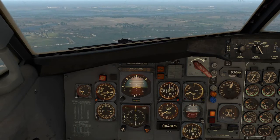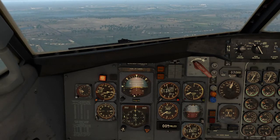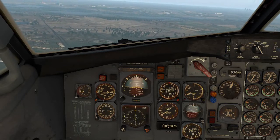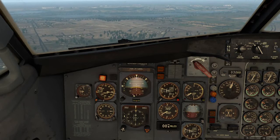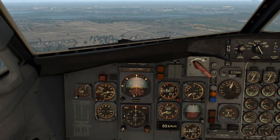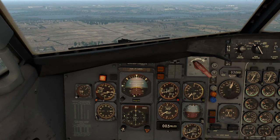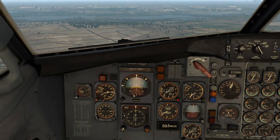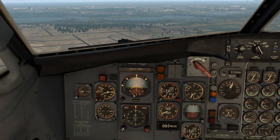Get the stabilizer back in trim. Sorry for all the alarms, guys. I know it's a cacophony of sounds in here right now. It'll go away soon. X-Plane wouldn't do that, it's jerking. We're flying smoothly earlier.